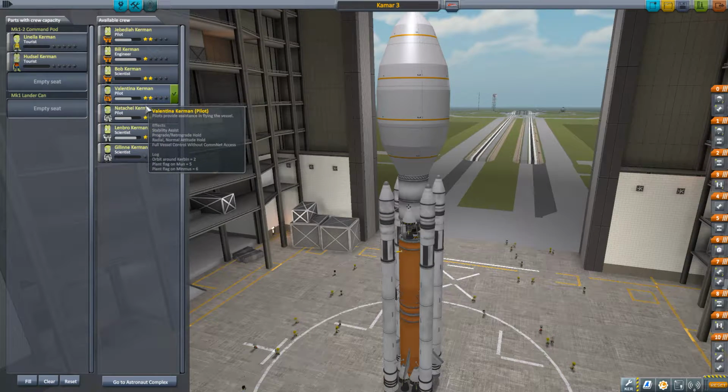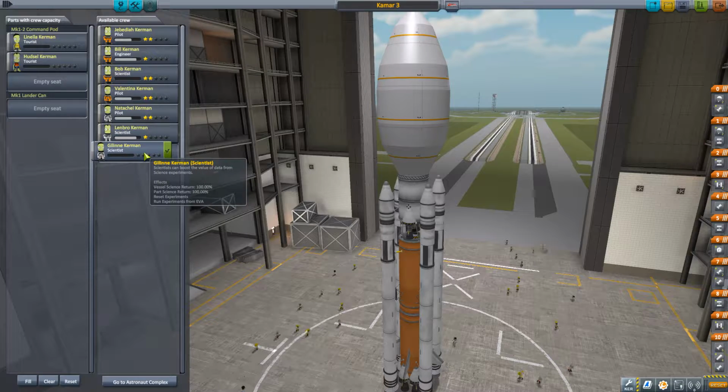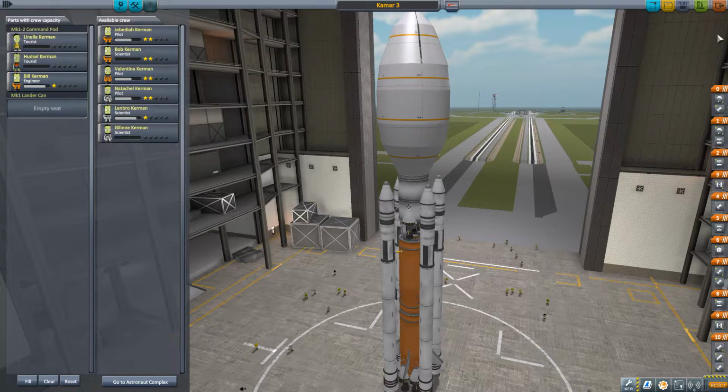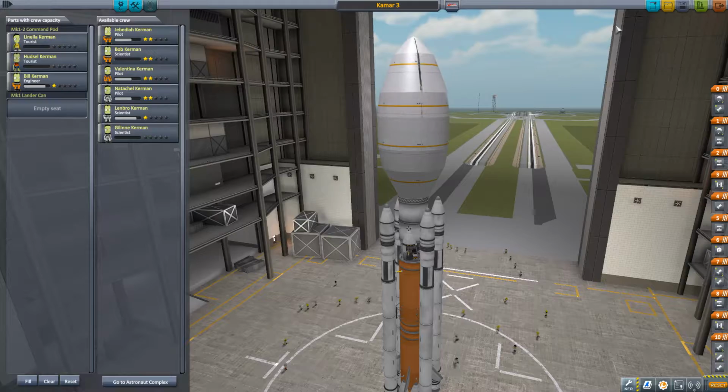Then we need a pilot. It doesn't have to be a pilot though. Let's send, no, not a completely new person. Could send Bill. Bill needs some more training, so we'll send him to Minmus. And yeah, we'll be ready to launch. And I've modified this to add an extra little lander at the top, and that way we can fly around and hit all those little seismic reading spots.